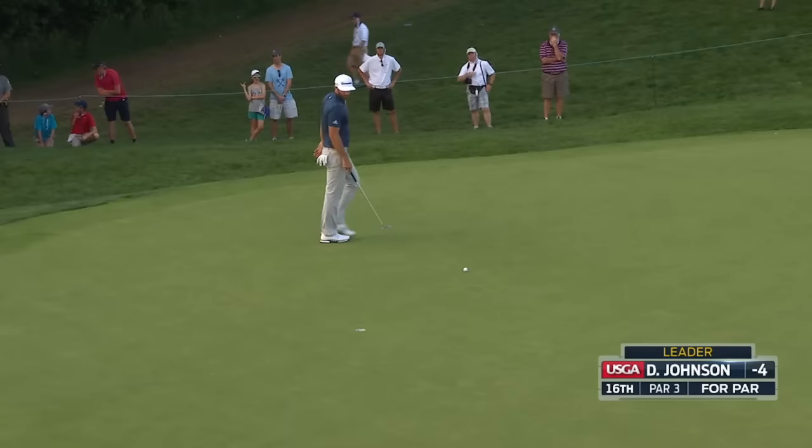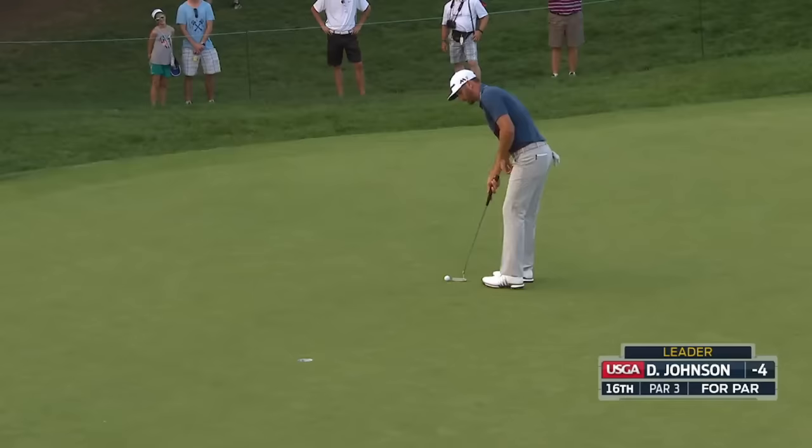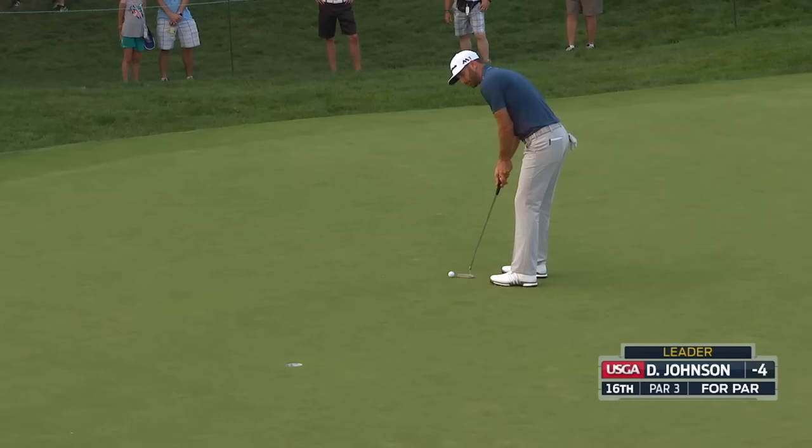Not to get ahead of ourselves, but what happened at Whistling Straits to Dustin on the final hole, with an official coming up and having the controversy? Probably going to be the same dynamic when he walks off 18 today of what the plan's going to be.